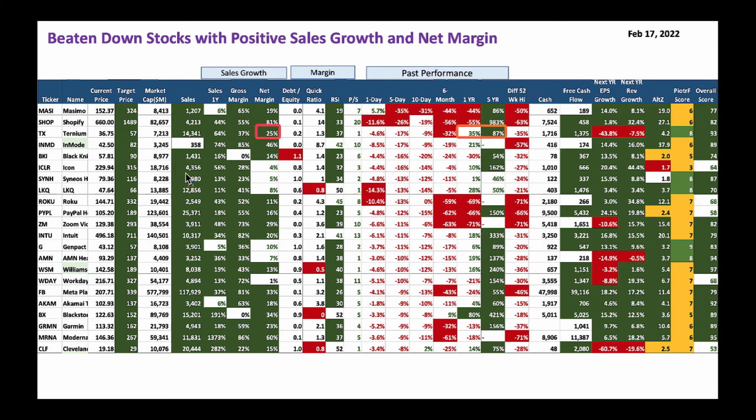And then you got a few more. I will not talk through each of them, but I love InMode. InMode is a good one to slowly start buying. This company has been dropping off, as you can see here, but overall nice score, 89, and net margin positive. Look at the net margin here. I think this is also a good one to slowly start accumulating and go from there.